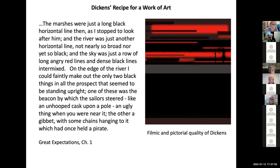The marshes were just a long black horizontal line then, as I stopped to look after him. And the river was just another horizontal line, not nearly so broad nor yet so black. And the sky was just a row of long, angry red lines and dense black lines intermixed. On the edge of the river, I could faintly make out the only two black things in all the prospect that seemed to be standing upright. One of these was the beacon by which the sailor steered, like an unhooped cask upon a pole, an ugly thing when you were near it, the other a gibbet with some chains hanging to it, which once held a pirate. So thank you, my friends.